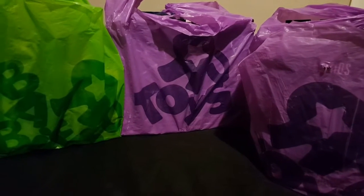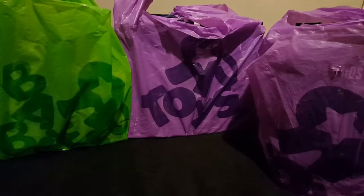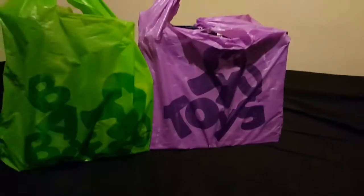All these aren't from Toys R Us though. I just put them all in the bags so they're easy to move around. But moving all these multicolored Toys R Us bags out of the way, we're gonna start with the green one, just because. So, first up is gonna be probably the biggest surprise of this haul.